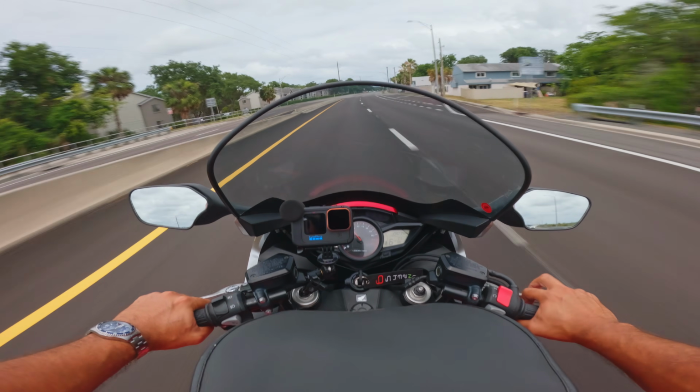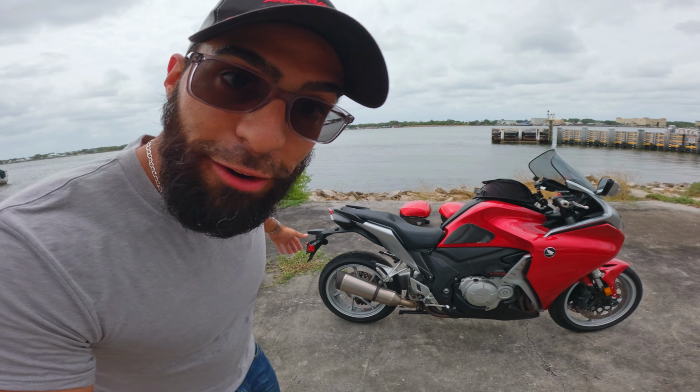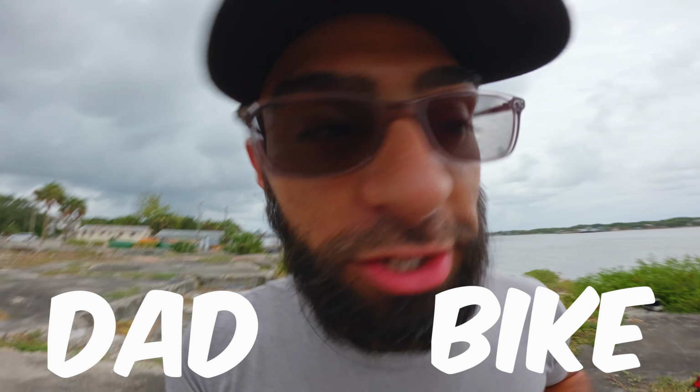Wow. Oh, hello, officer. I wasn't going that fast. Fully undressed, no bags, it looks nice and sleek, so it still looks like a sport bike. Dad bike.